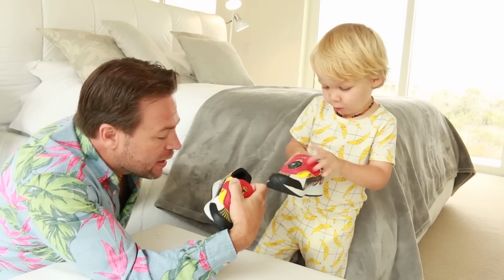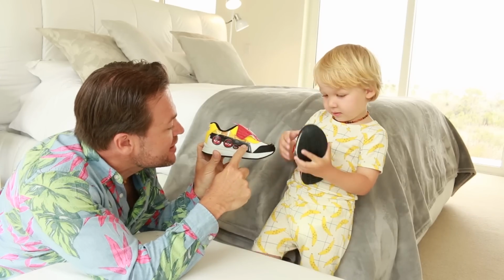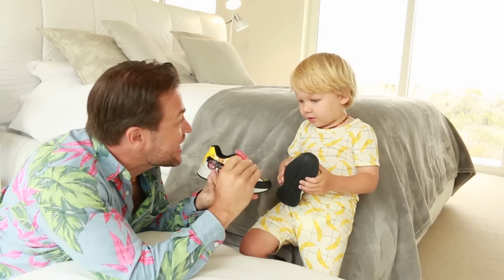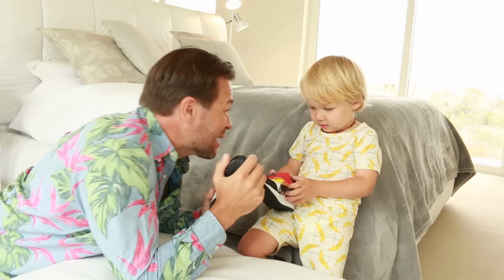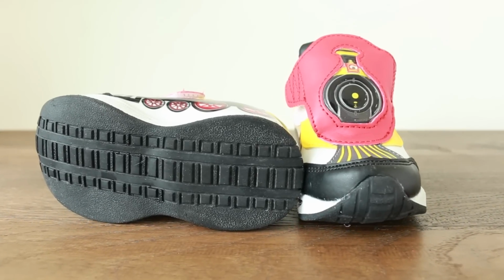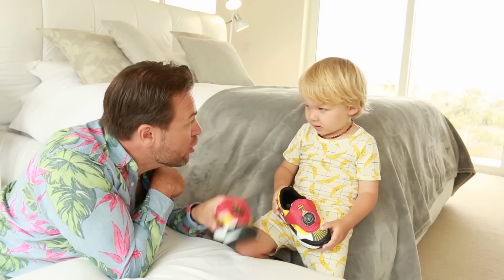Let me show you. Look, they've got a beautiful train on the side. Can you see? There's a train on the side over there, and there's a train at the back. And look, they Velcro stick, so they're easy for you to put on and off. But there's something even more special about these shoes. Look at the bottom. They make train tracks. You can go in the sand or in the snow.